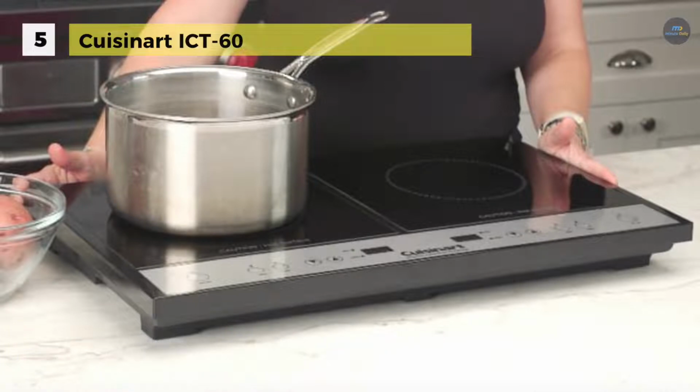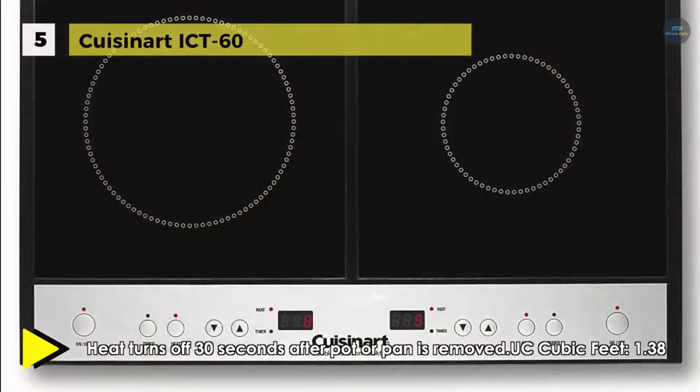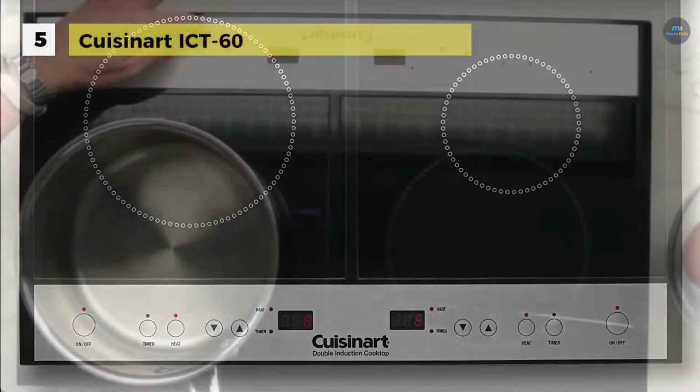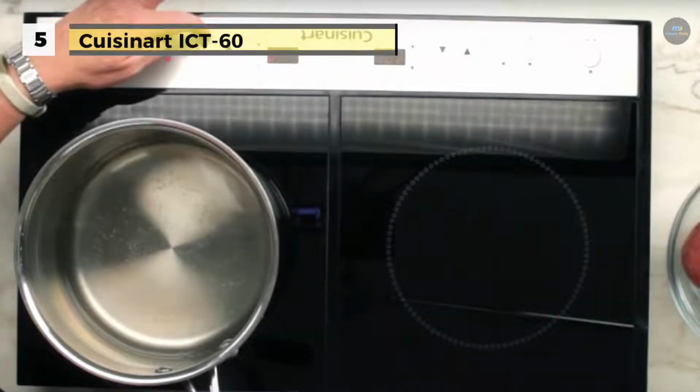Moreover, the dual heat settings come with 8 settings on the left burner, 5 settings on the right burner. It has a 150-minute timer, ideal for cooking low and slow, and a bright LED display which shows the heat level. On the other hand, the smooth black glass plate that covers the burners is sleek and wipes clean in a snap.